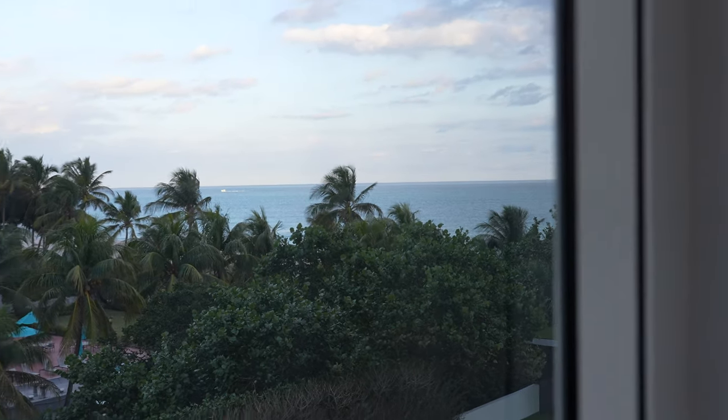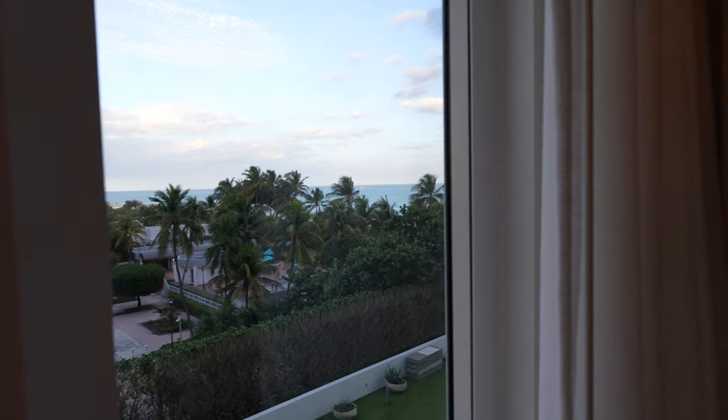A little bit of the ocean there. I didn't show you guys the pool because we didn't have a lot of time there. We just spent, what, like 40 minutes there before it started getting kind of chilly for the evening. But tomorrow I'm gonna show you the pool.